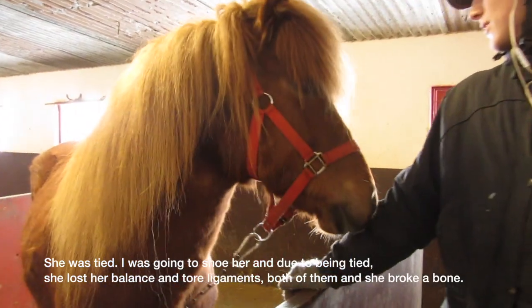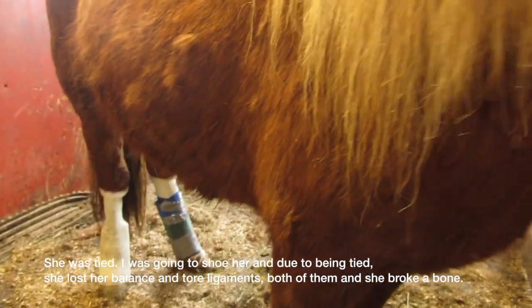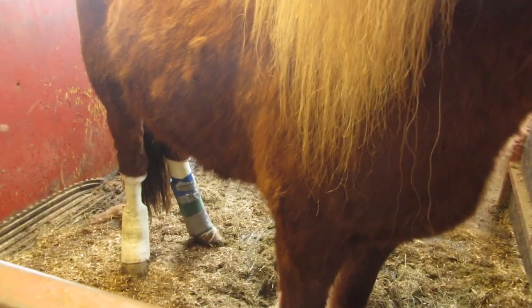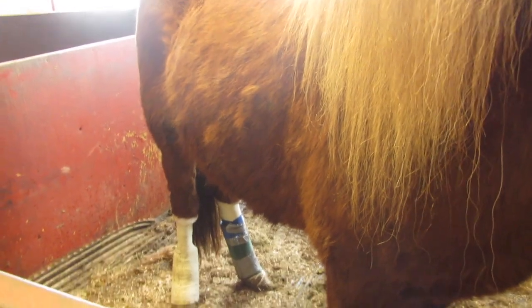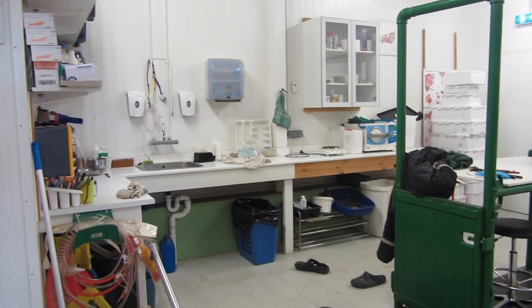It depends on what the owner wants. Oh, I see. She's not yours? No, it's not ours. It would cost a lot. This is where it's good to have the hospital so near. Oh, bless her. Next, we go on a tour of the veterinary clinic on Frederick's family horse farm, the only one in the northern part of the island.